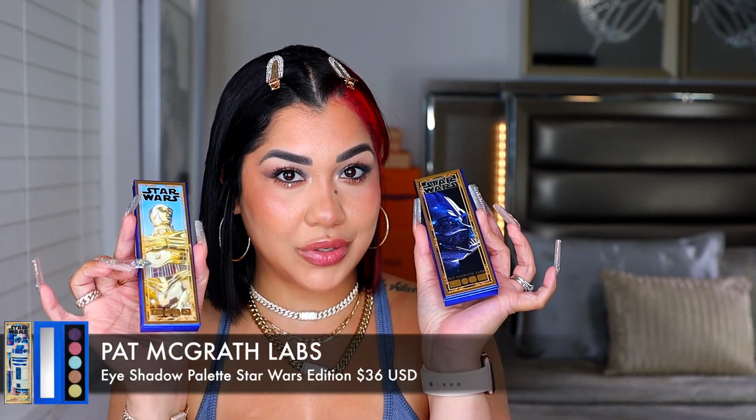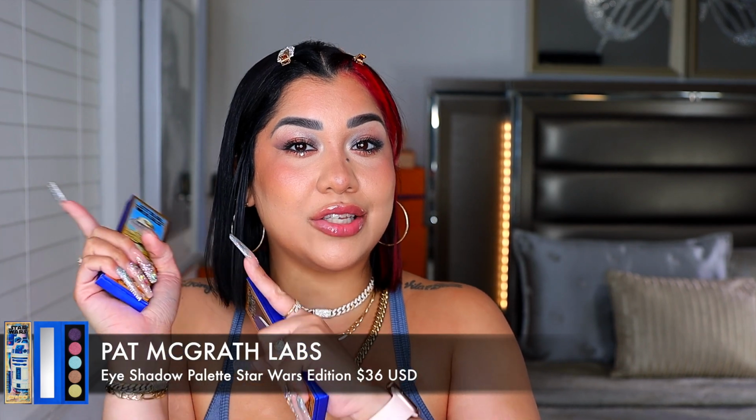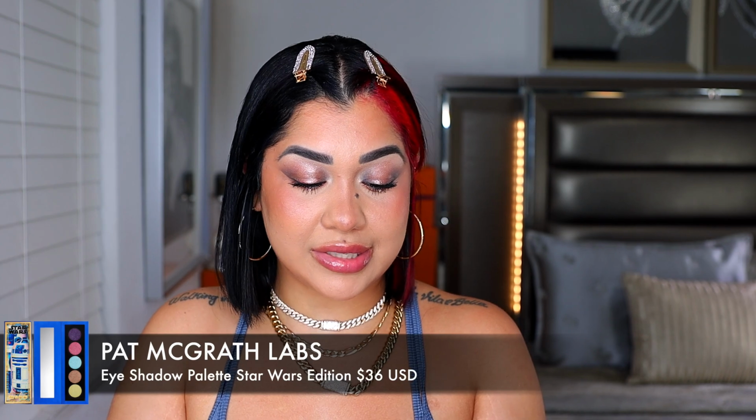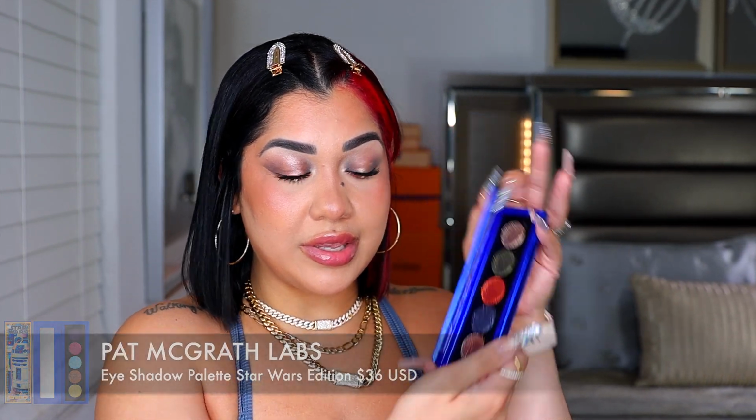So we have Pomegraph and her Star Wars collection. This is what I like out of the whole collection the most. I don't like the third one, which is the golden one. And out of these two, the one that I have on my eyes is this one right here called Seduction. But my favorite, the one that I think is the best out of the three, is this one right here, Divine Droid. If I have to recommend you one out of these three, it has to be this one. I love every single shade here and the way they perform.